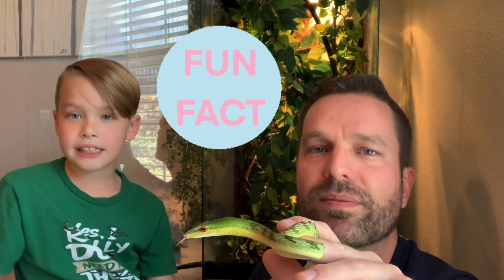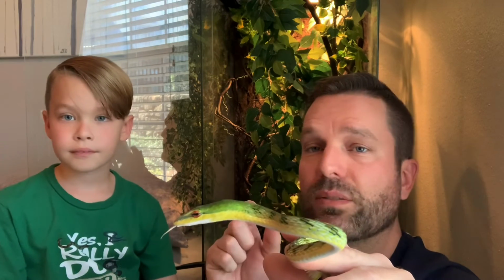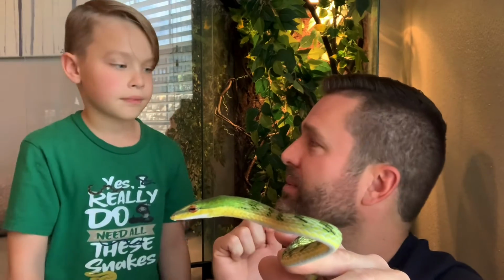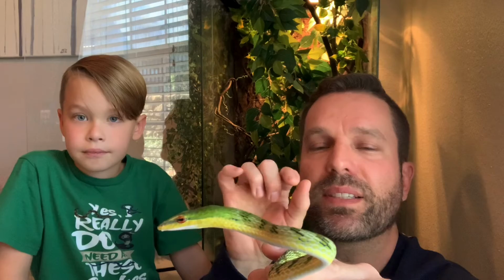The next fact is that some snakes have little spurs on either side. Some species of snakes, like ball pythons, have a little tiny claw, one on either side of the cloaca. It's super tiny, like the tip of a pencil is about the size of it. Just one on each side.